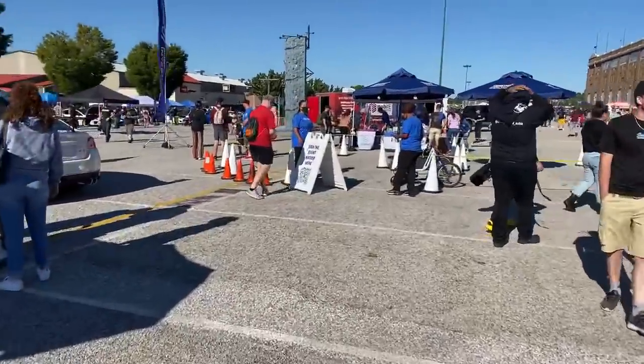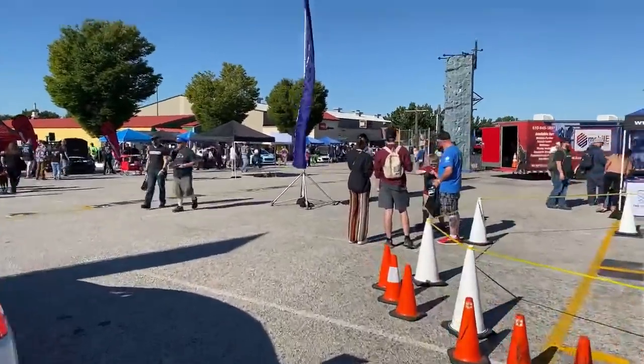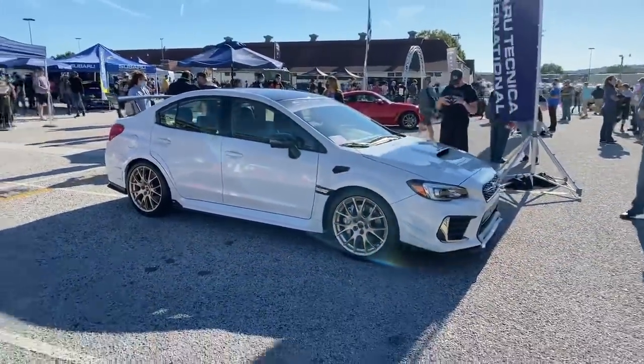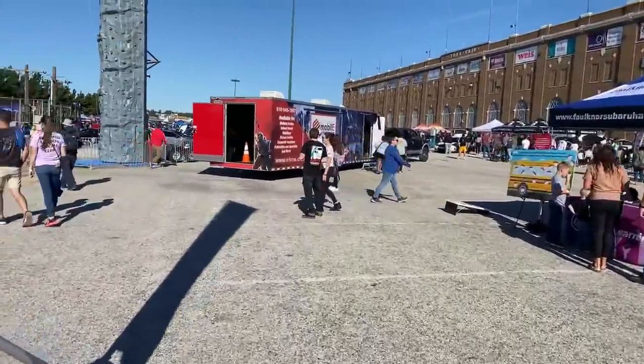Hey, if we're going to be doing more of this live stuff, maybe I should actually get a gimbal for my phone. Sorry, I'm just not used to doing things with just phones. Usually I use bigger cameras. And yeah, they have an S209 here too. 209. Now this is actually going on live. We're here at the York County Fairgrounds in Pennsylvania.